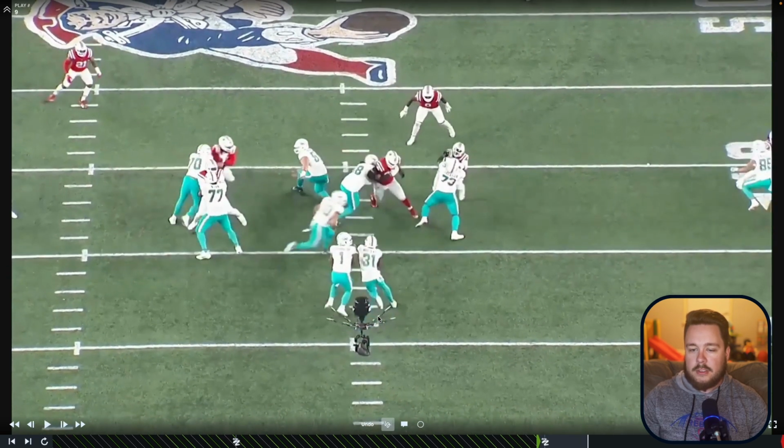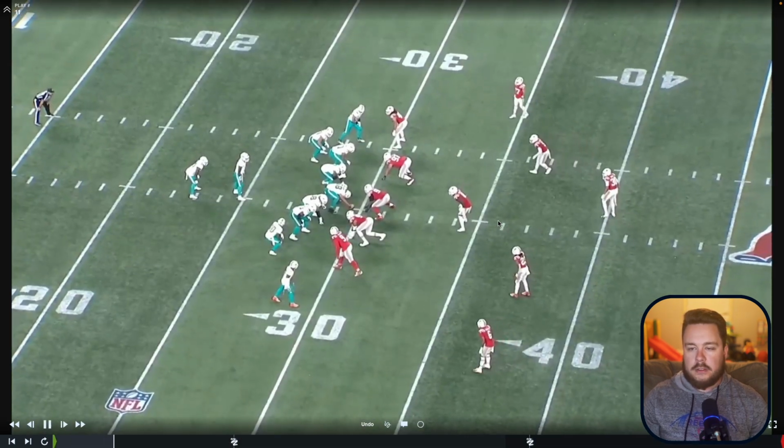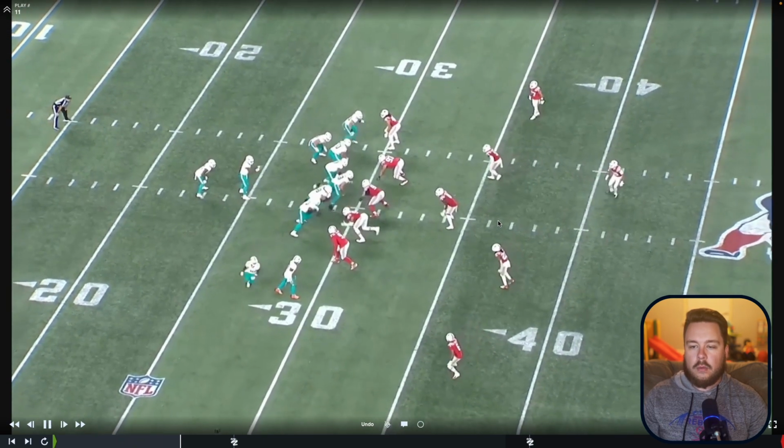All right, he's maybe just twitching them a little bit, but he's not sinking his hips so that he can continue to drive out this defensive lineman. He's just trying to hold up this defensive lineman right here. One more play here before we get into the run version of it, and we're going to make just a couple more notes.